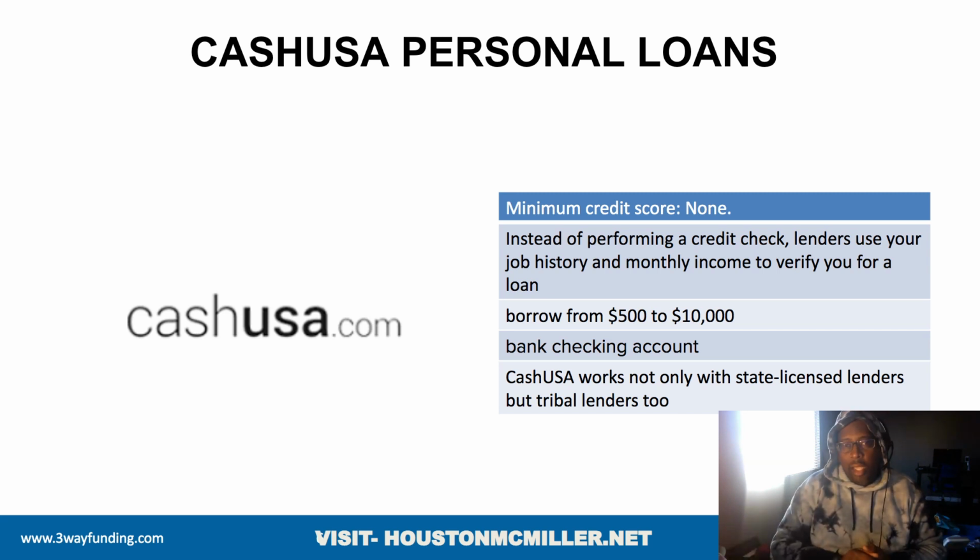Some of them said $800. Like I said, MoneyMutual, $800. Some lenders want you to be making at least $1,000 a month. All right, but at the same time, they're not focused on the credit. They're looking at how long you've been at the residence. That's also how long you've been staying where you're at. That's a real big factor, as well as how long you've been on the job. But they do loan from $500 up to $10,000, but you have to have a checking account.